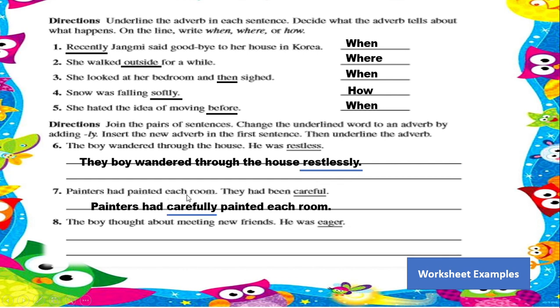Painters had painted each room. They had been careful. Painters had carefully painted each room. So I describe the verb with the word carefully. Does carefully mean when, where, or how? Yes, how. The boy thought about meeting new friends. He was eager. So the boy eagerly thought about meeting new friends. We describe the verb thought with the adverb eagerly. Is this when, where, or how? Also how. Good.